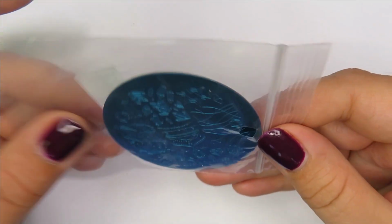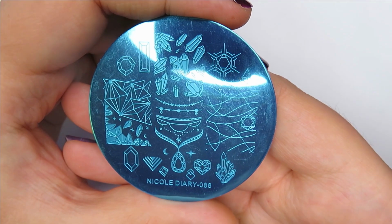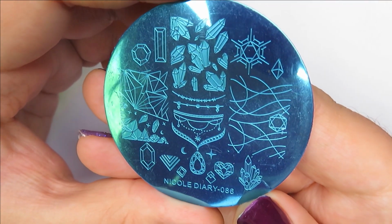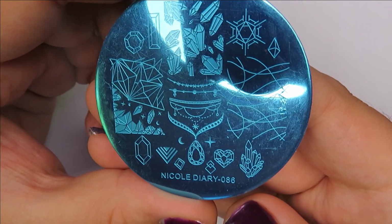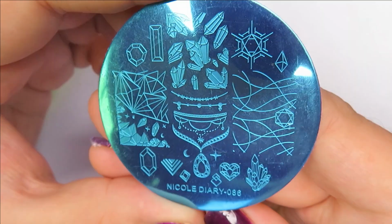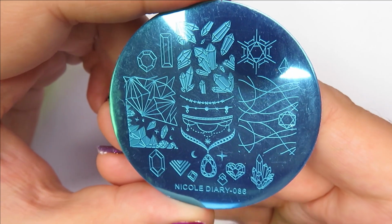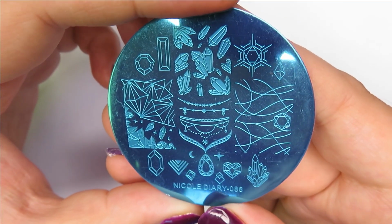Next I've got the stamping plate, which is a Nicole Diary stamping plate. I believe I bought this from the clearance section. As you can see, it's got loads of little crystals and stuff on it, and moons and stars and jewellery, and I just thought it was alright for the price. I only paid 75p for this. It's a Nicole Diary 086. I don't know how often I would reach for this, but I definitely would use it. I just quite like it for the little gems and stuff, and I thought it was quite smart.